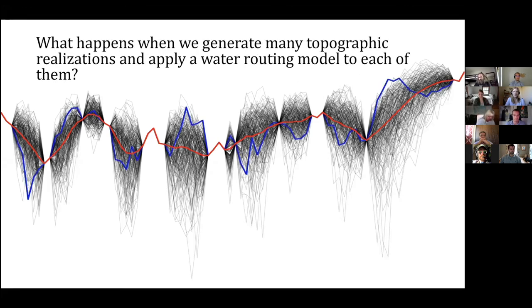In this project, I discuss what happens when we generate many topographic realizations and apply a simple water routing model to each of them instead of to the mean. Does this change our interpretation of that system?